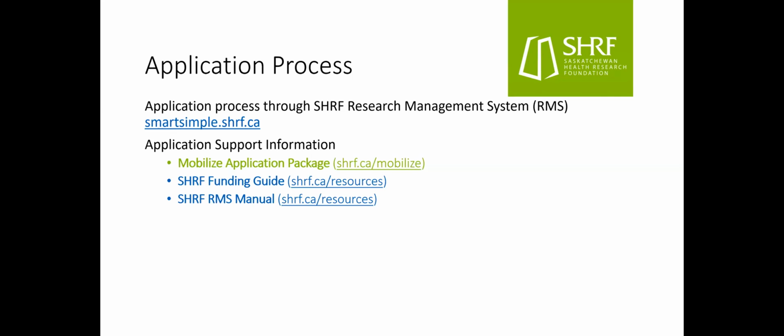And then we also have a number of application support resources. Most importantly, the Mobilize application package, which is found on our website. But then also, as I mentioned, the SHRF funding guide, those are the policies that apply to all SHRF grants. If there's any exceptions for Mobilize to funding guide policies, that will be specified within the application package. So example of that is the principal applicant requirements. The Mobilize application package is different than the funding guide, so refer to the Mobilize application package on that one. And then we also have a SHRF RMS manual in case you need help navigating the system.